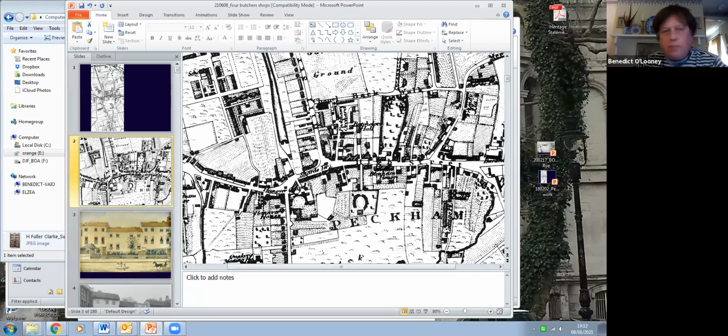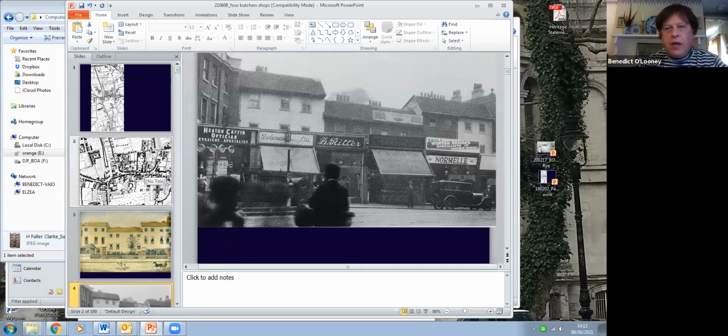And so the first of these 4 butchers shops that we're going to look at this evening is 62 Peckham High Street. Thankfully, because this butcher shop is in the very heart of old Peckham.